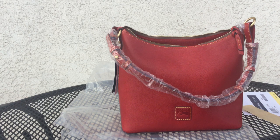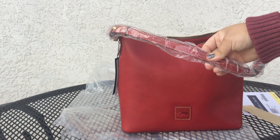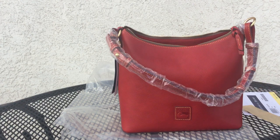So if you feel like this is a good price, if you've never had a Florentine bag, this is a great price. This is a classic silhouette. I don't think you'll be disappointed. Make sure you're okay with the thinner strap, which I prefer, and it's good.